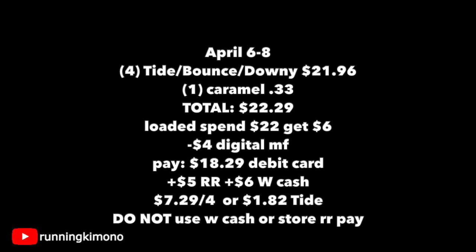Looking at the math here, we're going to grab an assortment of Tide, Bounce, and Downy products for $21.96, 1 caramel for 33 cents for a new total of $22.29. Make sure you have your booster loaded of spend $22, get back $6, $4 of digitals melting off. With your debit card, pay $18.29. Get back one $5 register reward for buying 4 of those products, plus $6 in Walgreens cash, shaking this out to $7.29 for the 4 laundry products, or $1.82 per.